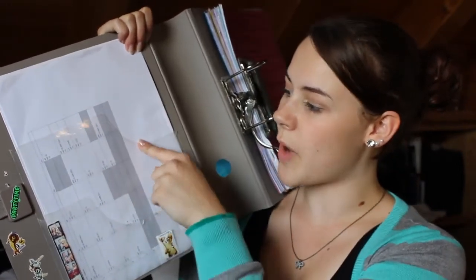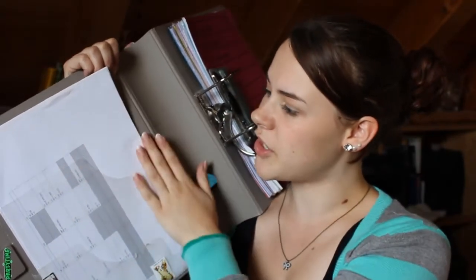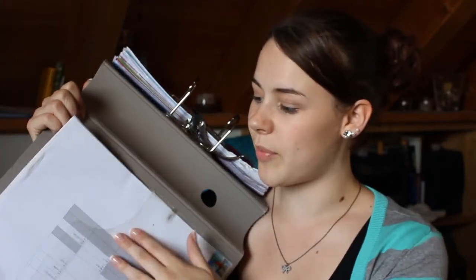I do use this pocket right here just for loose paper that I get from my teachers, or if I have to go to class really quick, I'll just put the papers in here and then put them in the binder later. So that really helps me stay organized, and I really like carrying one binder. But if you have lockers and you like to carry different binders for each class, that's totally fine.